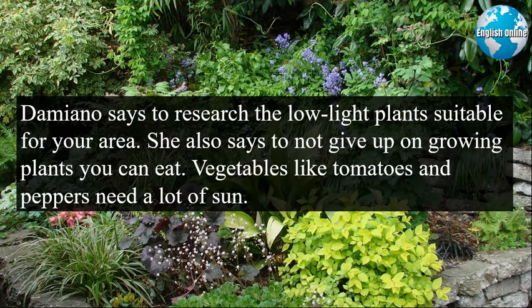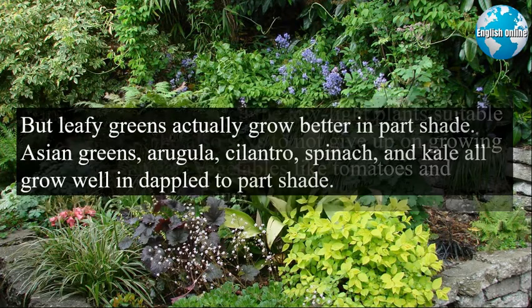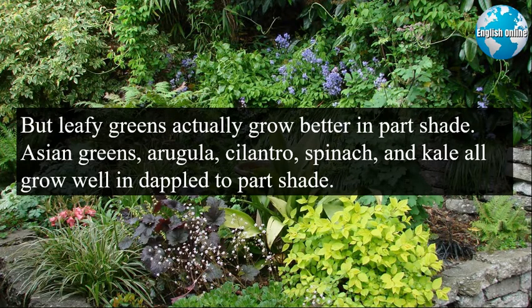Damiano says to research the low-light plants suitable for your area. She also says to not give up on growing plants you can eat. Vegetables like tomatoes and peppers need a lot of sun, but leafy greens actually grow better in part shade. Asian greens, arugula, cilantro, spinach, and kale all grow well in dappled to part shade.